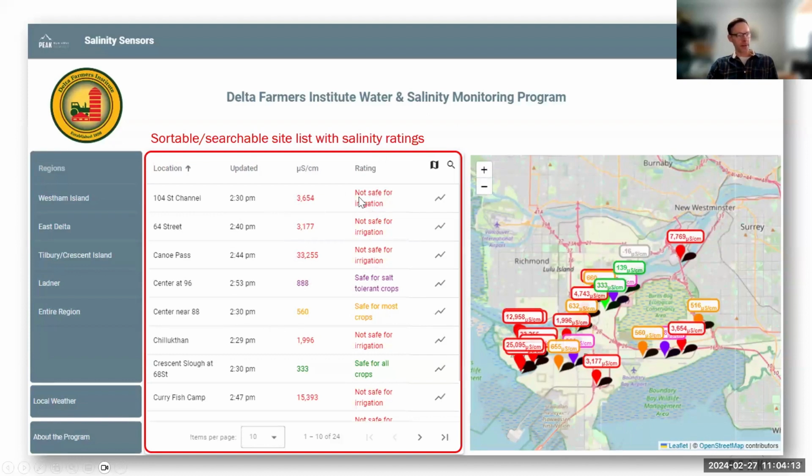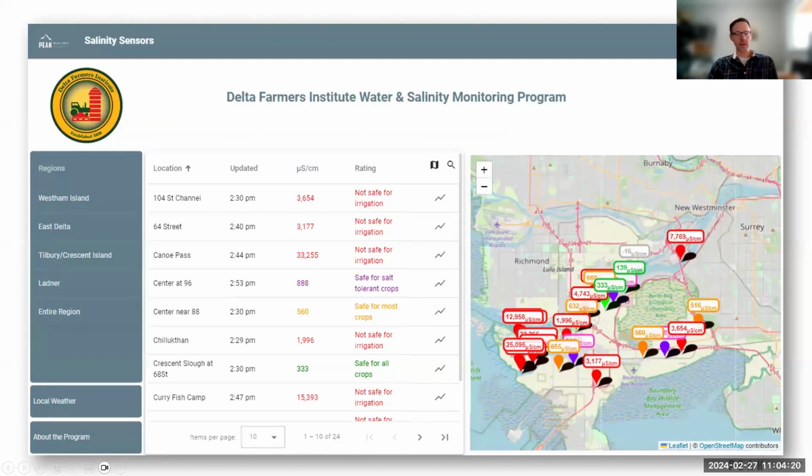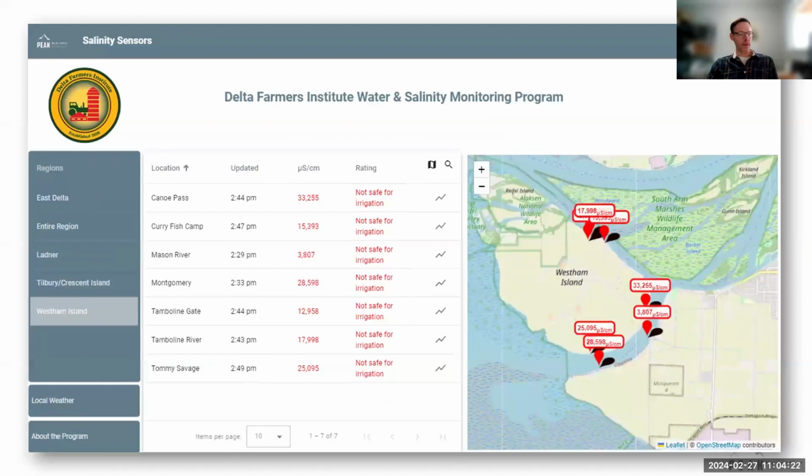So it's searchable, has the salinity ratings as I mentioned, and then it has the clickable, zoomable map where a grower can click on the map and get more details. When they do that, in this case, for instance, here's Westham Island with some of the intakes being monitored, they can see exactly what's going on. You can see some of these crazy high numbers. This would be more recent. Typical ocean water is in the range of 30 up to 50 or 60,000 microsiemens per centimeter. So you can see those values are pretty much pure ocean water.